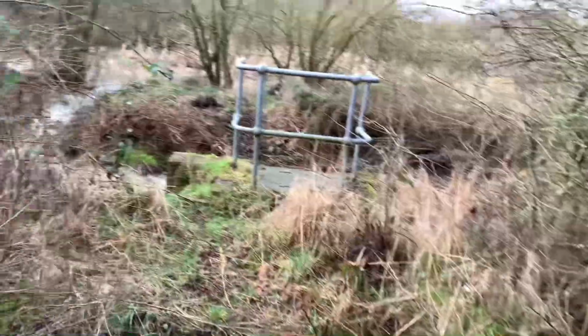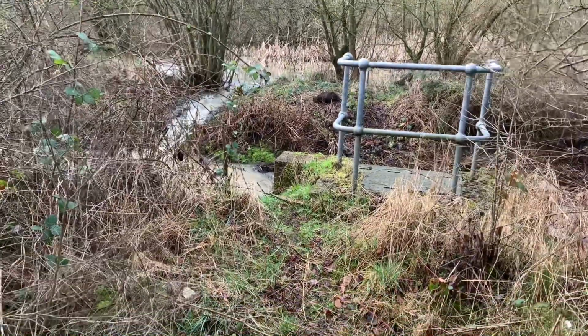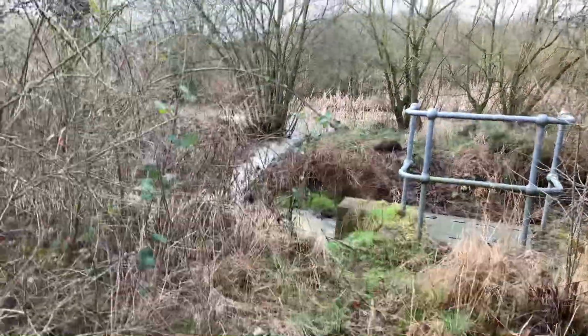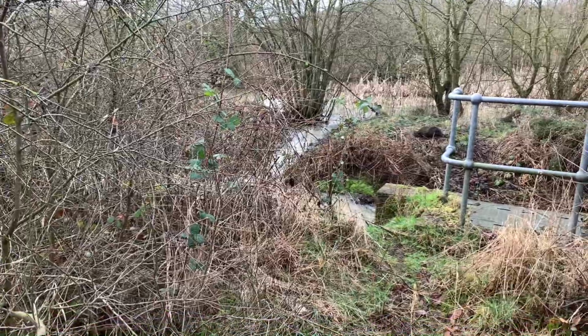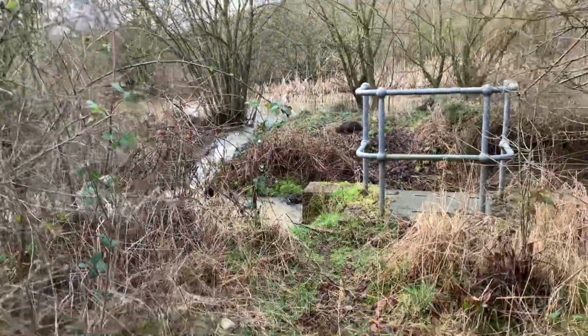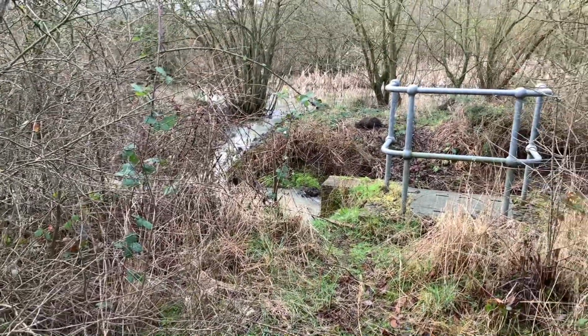Got like a little gateway here. This one's padlocked up again. We've actually got a bit of overflow there going into the brook. There were carp when Artil Reservoir disaster happened. There were carp this far down from Res, and I bet I'm 1.5 miles, 2 miles away from it at the minute, in that little shallow brook there, look. And it's got water in because we've had loads of rain lately, but it's not normally got any water in it.